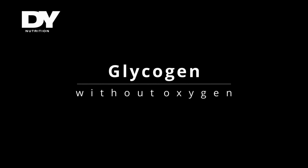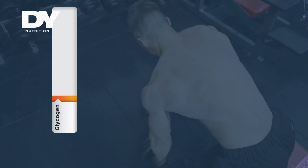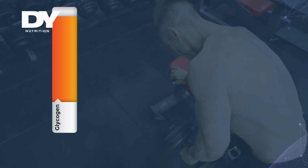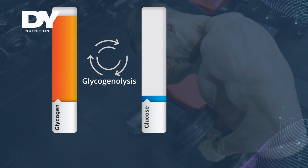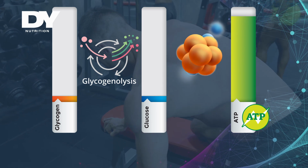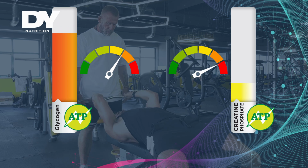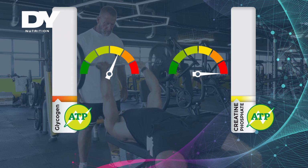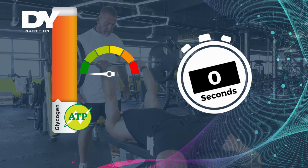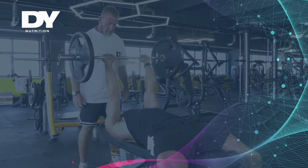Glycogen, without oxygen. Fortunately, muscles also have large stores of carbohydrates, called glycogen, which can be used to make ATP from glucose. But this takes about 12 chemical reactions, so it supplies energy more slowly than from creatine phosphate. It's still pretty rapid, though, and will produce enough energy to last about 90 seconds.